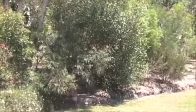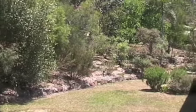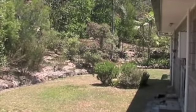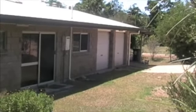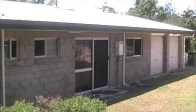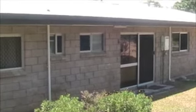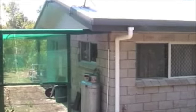There's a massive native trees. It goes all the way around. That little bit of greenery down there is just covering our septic tank area, and that's right down the front of the house. I'm now panning from the carport and the garage, double garage, coming across. That's the kitchen window there, then the dining room, and that's bathroom, toilet, and the back bedroom.